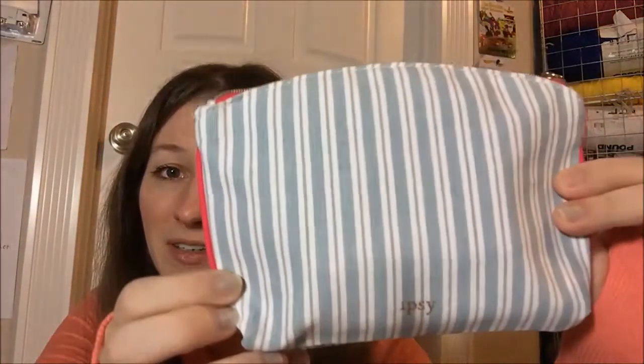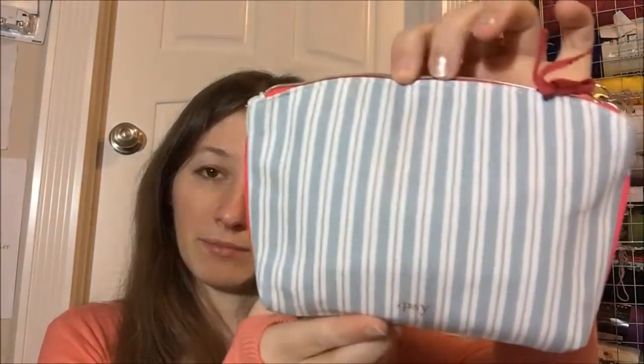Isn't it cute? It feels like it's made of canvas. Just says Ipsy on it. It's this light blue denim and white stripes with hot pink trim. Little ribbon on it, as usual, for the pull tags. They're always different. I like that. That's really cute. And it feels nice and sturdy, and more importantly, it's not all plasticky smelling, so that's always nice. I'm opening this just to get the card out.